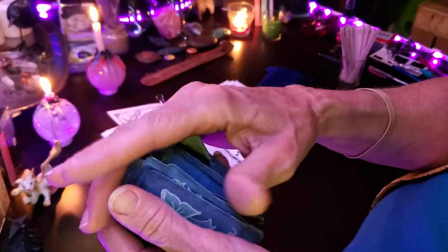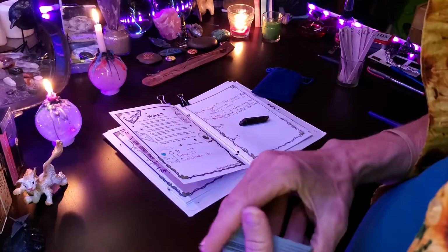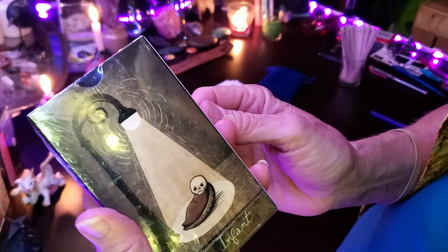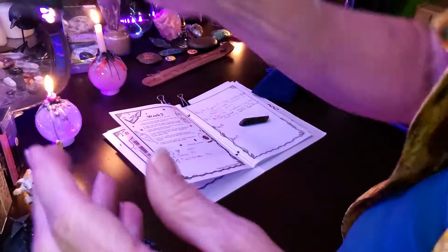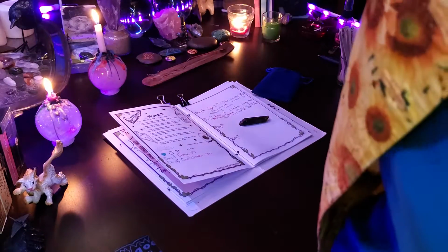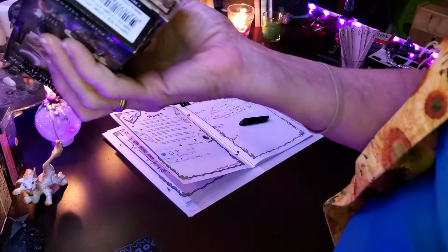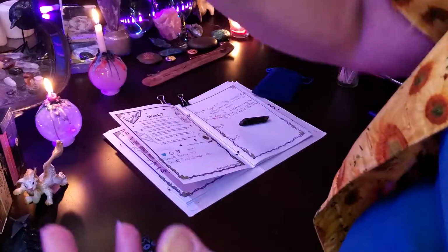And the other deck I am using for some of the draws is the Abandoned Oracle, also from Deviant Moon by Patrick Valenza. 444. He puts that on a lot of his decks. I thought there was another deck that had 444 on it. Maybe it's just that one. Interesting.